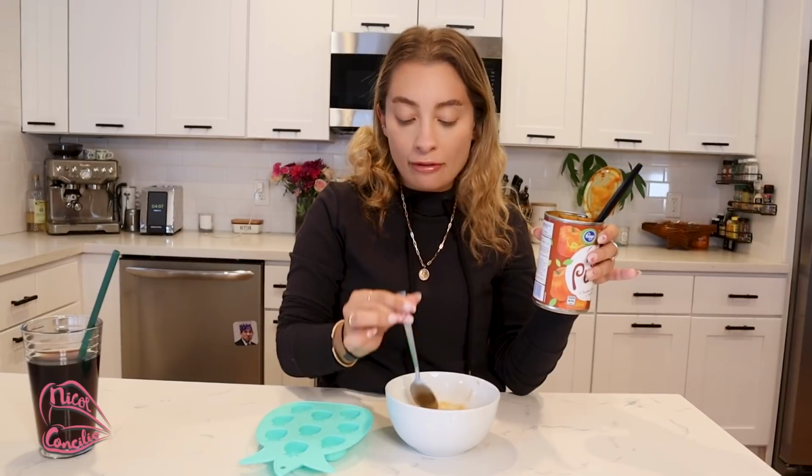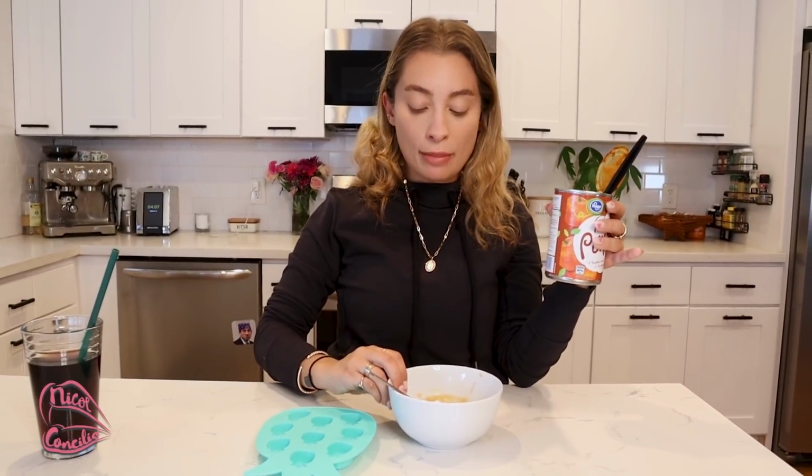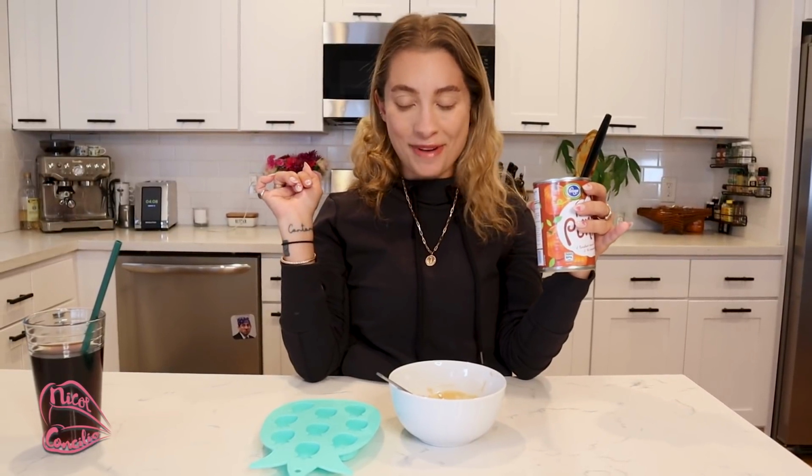I was just browsing on Pinterest and I saw a recipe for a cookie with peanut butter and pumpkin. But I thought, I have these really cute molds, why not just freeze peanut butter and pumpkin? The dogs are obsessed with peanut butter, so I melted some down to make it easier to scoop into the molds. I'm gonna do half pumpkin and half peanut butter.